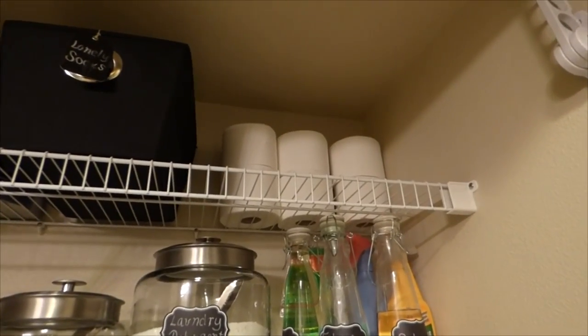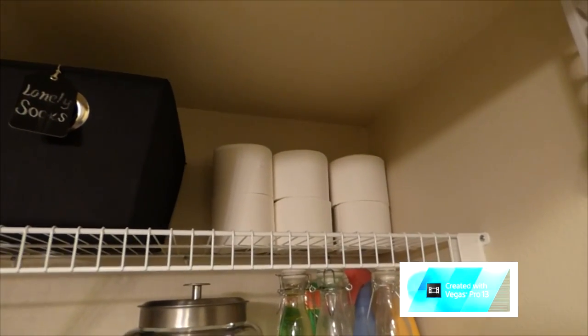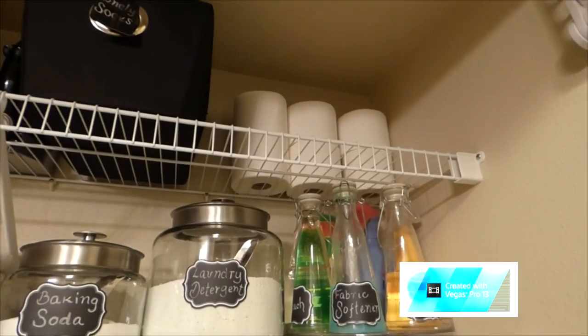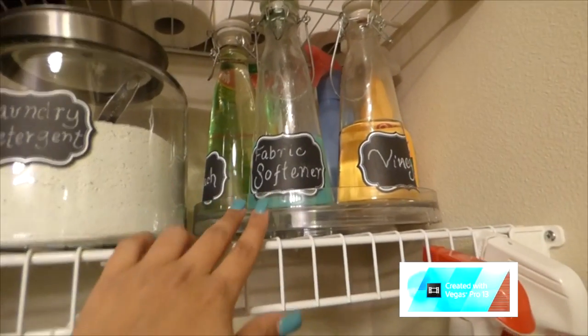Hand washing it. So up here I just keep our extra toilet paper. We don't have a pantry, so this is really the best spot for me to keep it, and because this is our only bathroom, it's the only place we're going to use it. So I left that up there. And then down here I have this really awesome Lazy Susan.